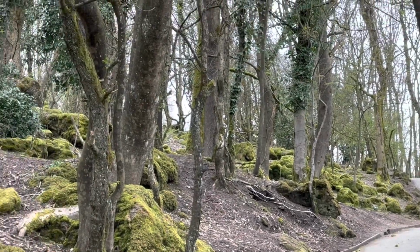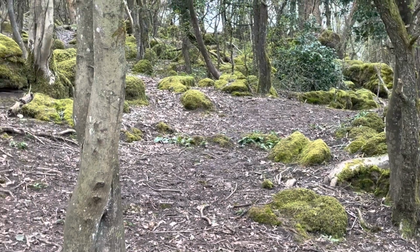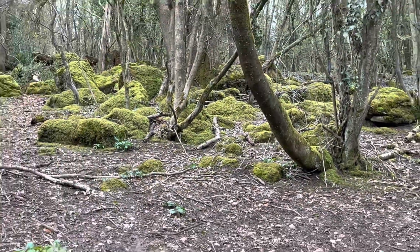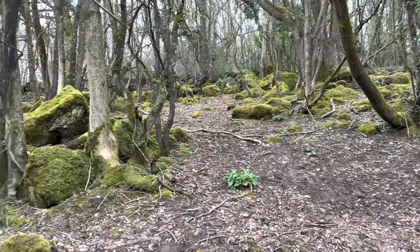You can just stand in front of them, take a couple of pictures. The pictures are really nice if you take them over here. Definitely go here, take some pictures, spend some time, enjoy the natural beauty.